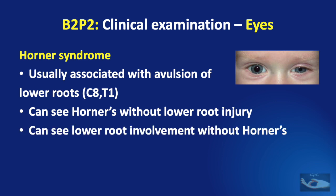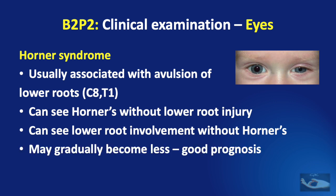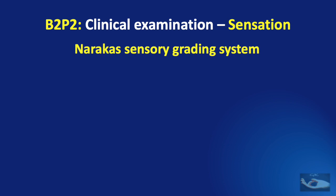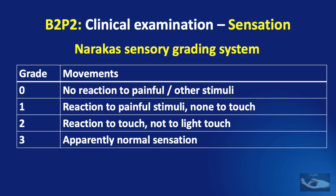And conversely, we can see lower root involvement without Horner's syndrome. Sometimes this Horner's syndrome may gradually become less, and this indicates a good prognosis. Eliciting sensory loss may be difficult in an infant, but a history of biting or chewing some part of the upper limb may indicate a loss of sensation in that part. The Narakas sensory grading system is a very practical and simple system to record the amount of sensation present in the upper limb of the infant.